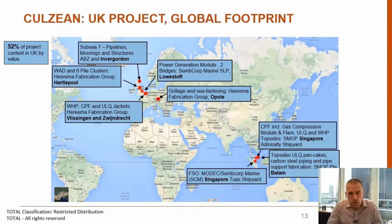Although it's a UK project, it was very much a global footprint. We built topsides in Singapore. We built some decks in Batam. We built our jackets in Holland. We built some modules in the UK. We built our subsea systems in Scotland. So we used small, highly integrated teams, and that allowed us to make sure that the interfaces were well managed and we had no delays from any issues between the different units.